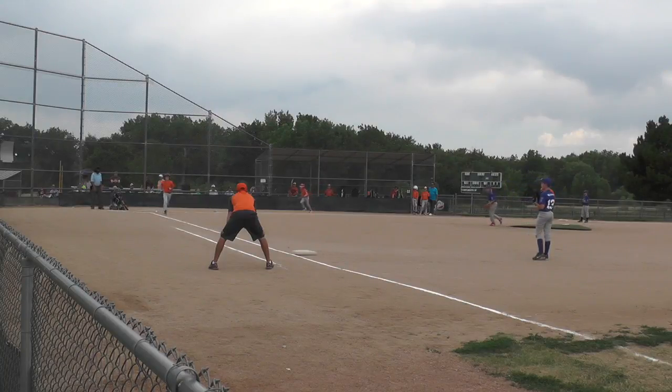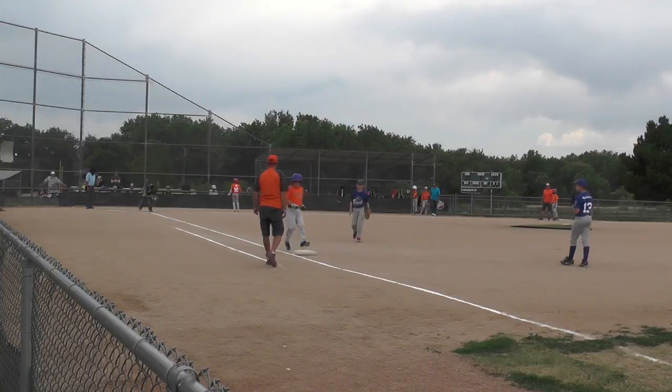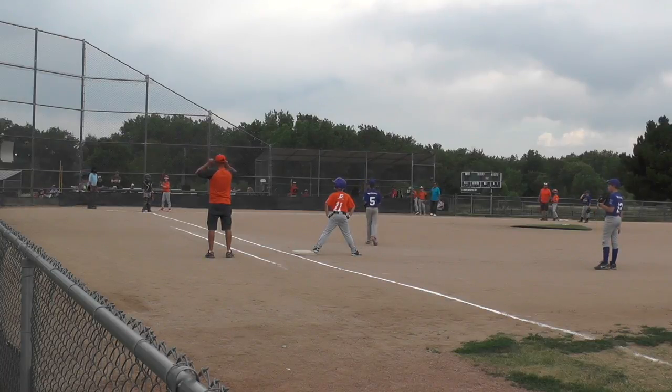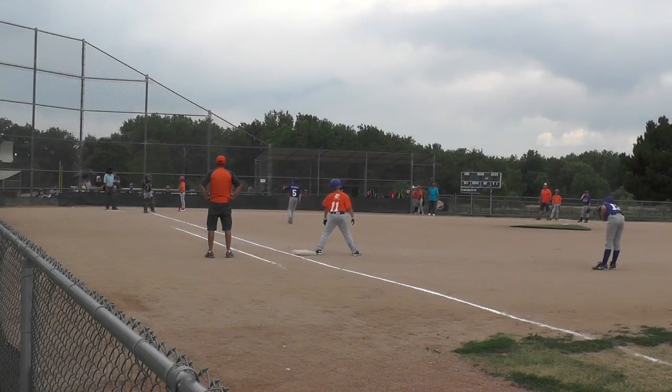Oh, and he just takes that one without too much trouble. He just stood right in there. So that puts another runner on first base. So first and third, 1 out.